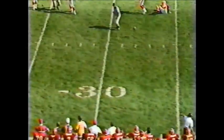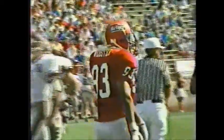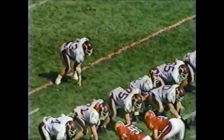Goodwin's a throw. He's in trouble and throws it away. No flag on the play, and the Rutgers fans are looking for a call. It was Elnardo Webster who came in to make the play. Webster and Miller, let's watch it on the replay here.